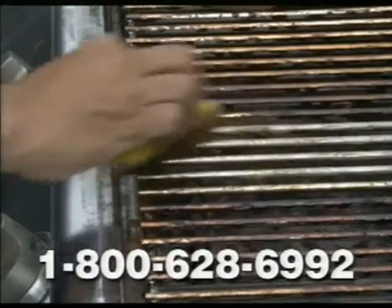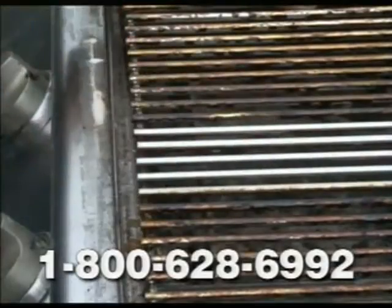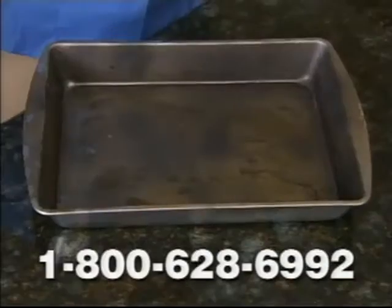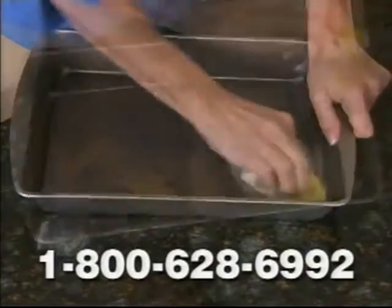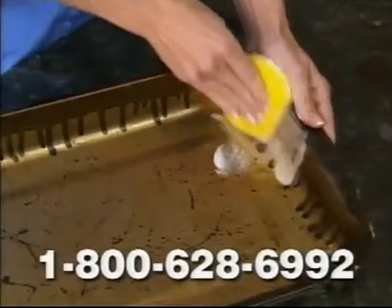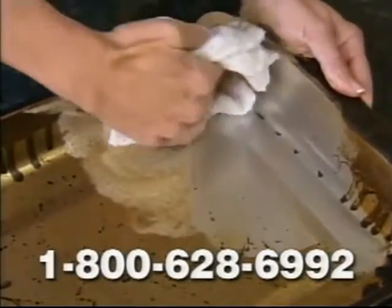Even baked on barbecues come clean like magic. It cleans glass, enamel, ceramics, and more. Burned baking pans? No problem. Just rub it in, and it's clean in seconds. There's never been anything like it. Wipes away baked on residues like magic.